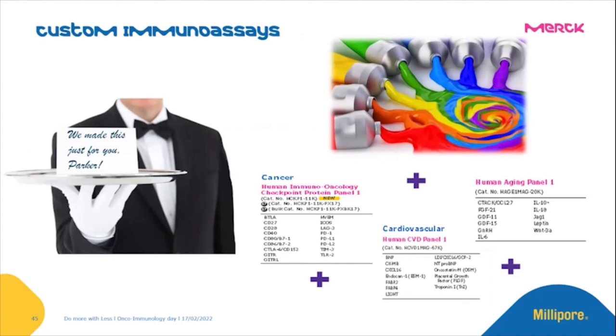If you are interested in 15 biomarkers, and you found that 14 are in one panel and one biomarker is in another panel, it's such a waste of time and money. So we could check with our research and development team if we could mix those together in order to make one panel with 15 biomarkers. But also we can help you work on building panels that do not exist within our portfolio.